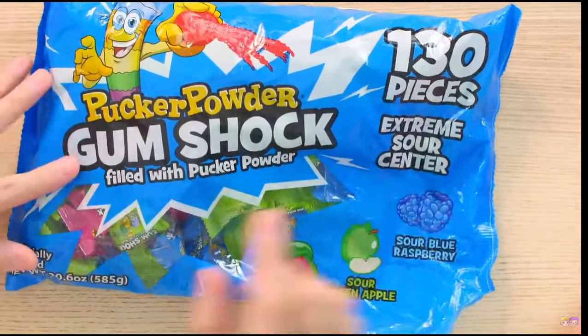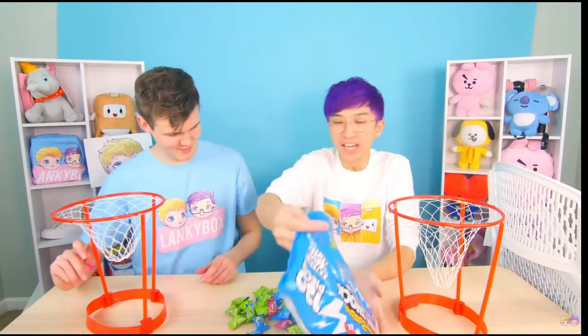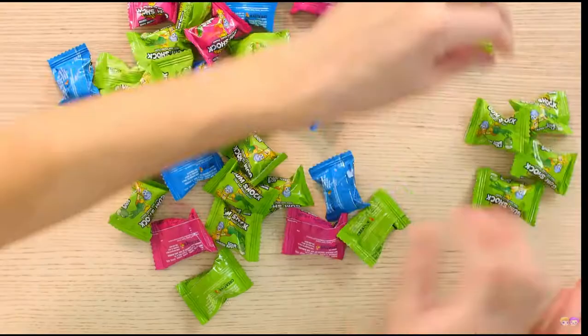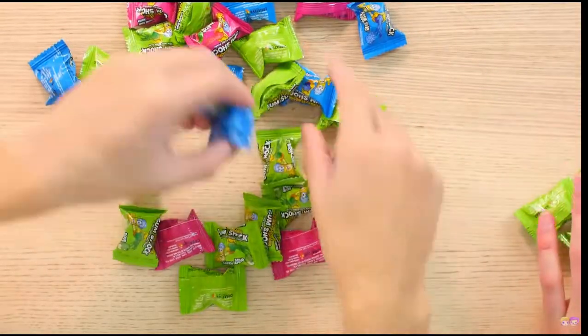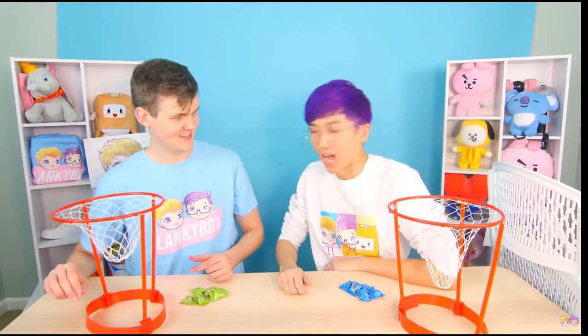I have a different kind of ball to play with. These are sour gumballs. Wait, extreme sour gumballs? Extreme sour gumballs. You take these. I'm gonna give you 5. Okay. I'm gonna take 5. We're gonna see who can make more. Whoever loses has to eat all 10 gumballs at once. Are you kidding? I am not kidding. Okay, I'm down. Here we go.